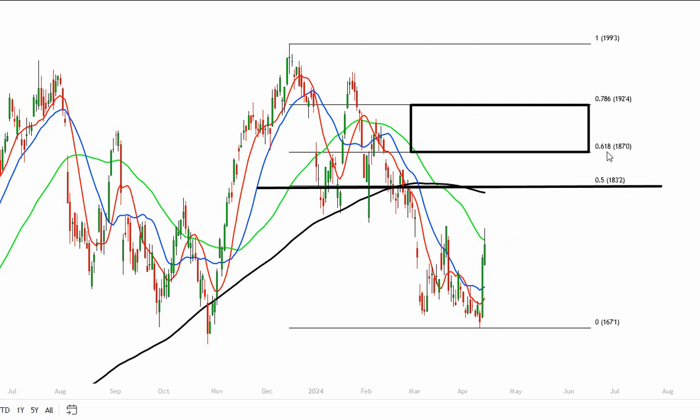So between 187 and 192.5, if you can get above the 200, get above the 50% retracement at 183, you got a shot at going to 187 or 192.5. If you can clear those levels, if you can clear the golden pocket here, then you've got a shot at forming a triple top, coming back up here and testing this level. Now, again, I don't know if Apple gets that high.